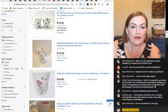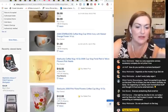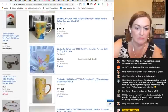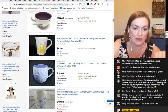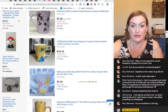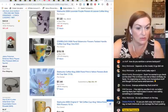This is not one that's selling for a huge amount, but it's probably like the 10 cent one that I bought it for, that I can sell for around $13, maybe $15. There weren't a whole lot of them up there. So I might just list it for $12.99 and just see what happens. I'm not going to go lower than that though. I'm not going to go $5 or anything. That's too low. Do not use bleach on the bag. No bleach.